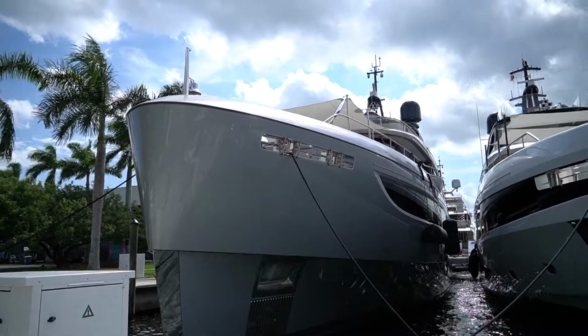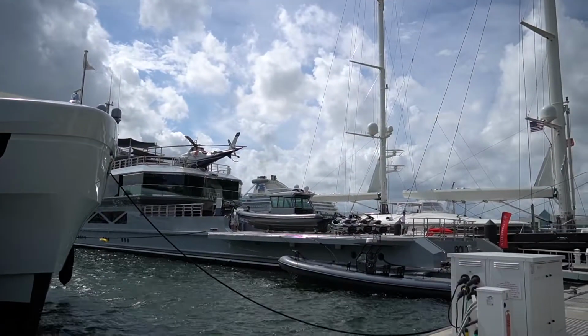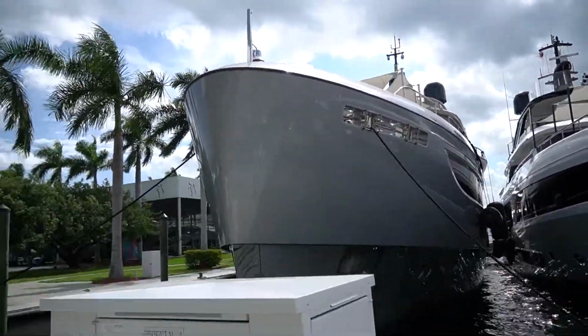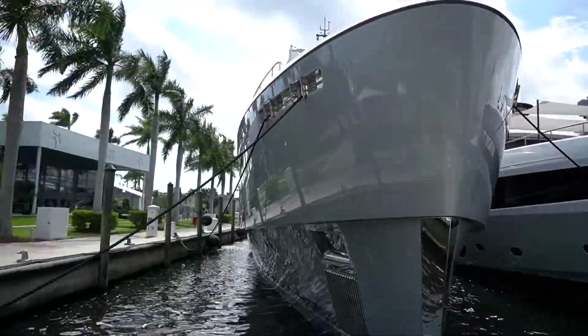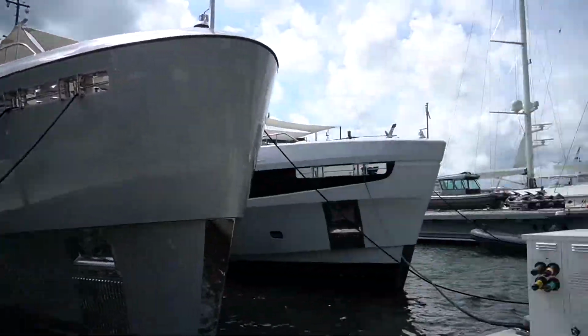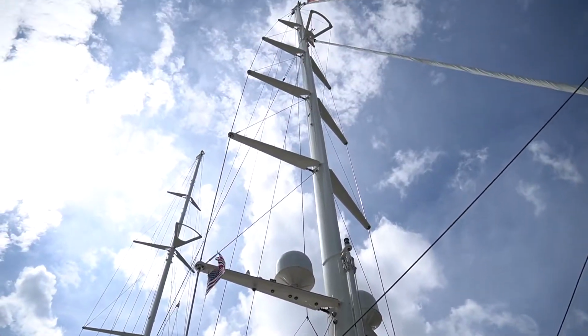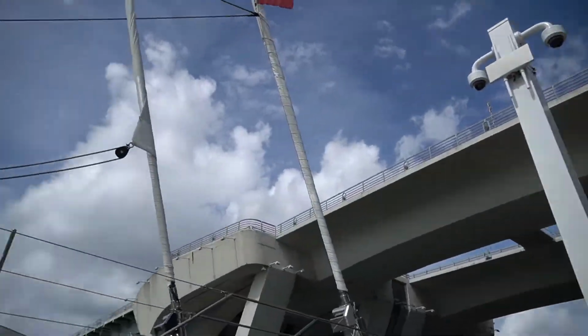I apologize for the wind. It might be kind of hard to hear me, but take a look at the size of some of these boats. Absolutely massive. I believe both of these right here are Bonettis. I want to see if we can go on them, but I'm also not going to walk into the water. Just huge. Guys, take a look at this. I don't even know what this thing is called, but it is absolutely massive. It's taller than the bridge.